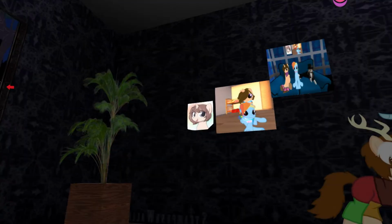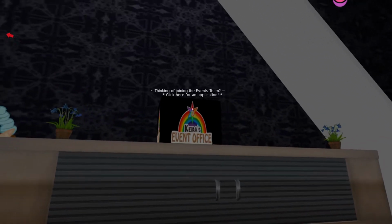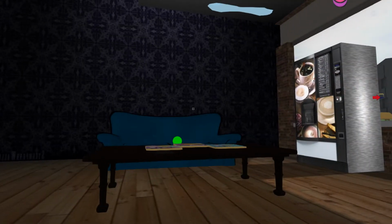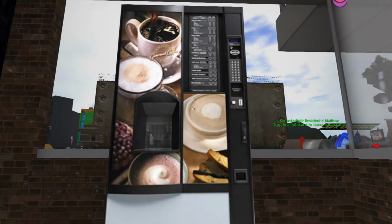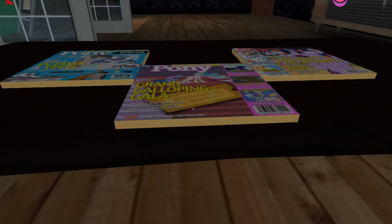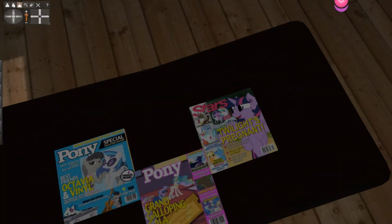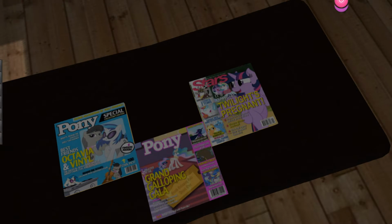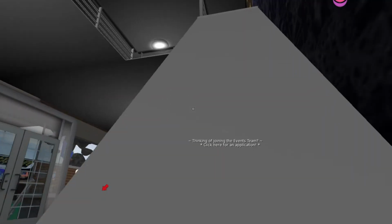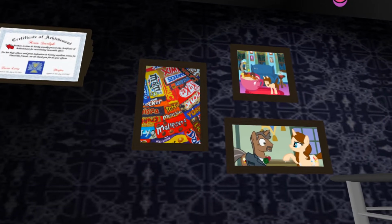Oh, looks like a Halloween event. Picture of it anyways. And probably a few pictures of whoever runs this shop here. Or office. Technically it's not a shop, it's an actual office for events, so. Got some gossip rags, I guess, here. And up here appears to be the actual office.